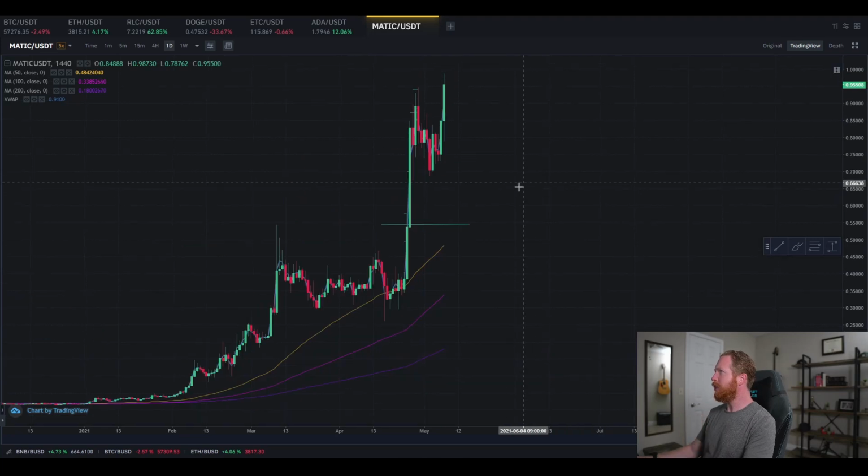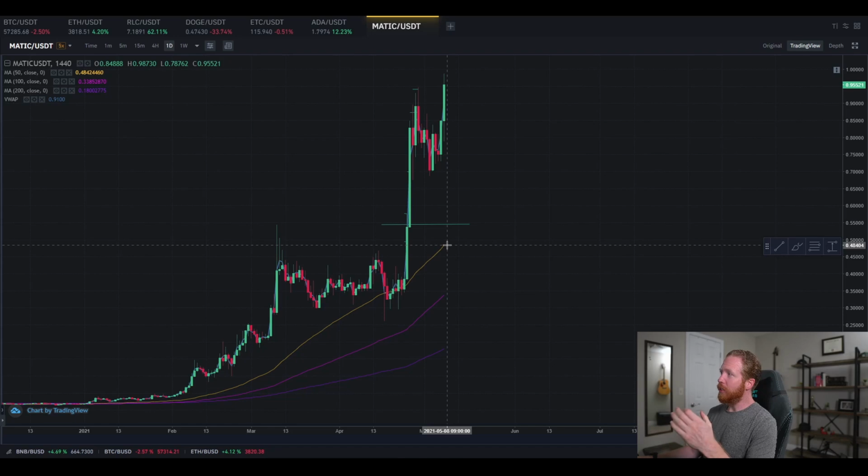And just to quickly note, with the 1-day chart here, the 50-day moving average was working as a support level. So if and when the price comes back down or the moving average eventually catches up, then we will likely see that work as continued support. But we'll be interested to see how that reacts.